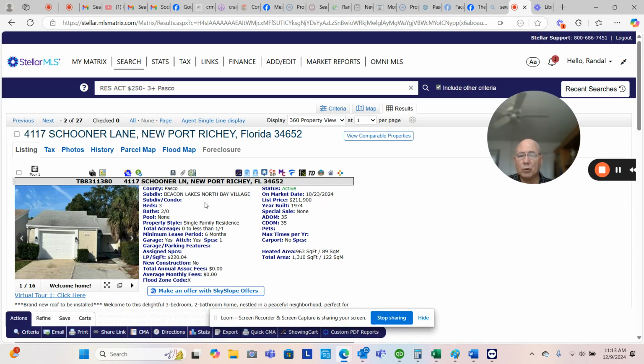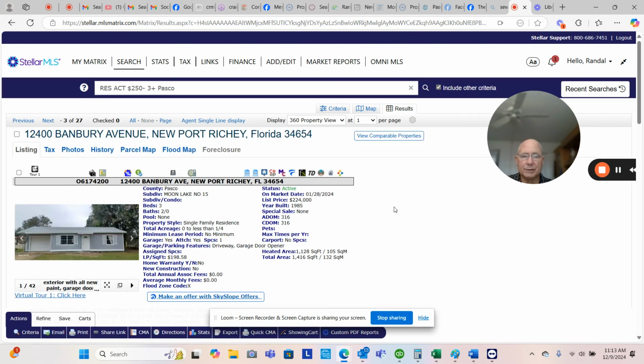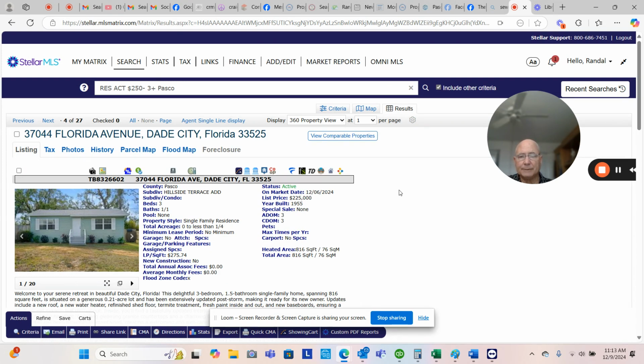Beacon Lakes North. This is a 3-bedroom, 2-bath with a 1-car garage. It's going to have a new roof for $211,000. Not a flood zone because there are no flood zones in here. Moon Lake on Banbury, $224,000. And these compare favorably with the Lake Drive property that you likely inquired on.